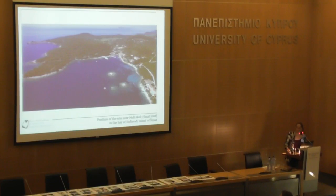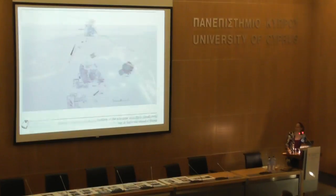And the place where the site is located is this one. You see the research vessel exactly above the site. It is close to the reef that is named Mali Škol, or the small reef, at a depth of about 28 to 36, 38 meters.